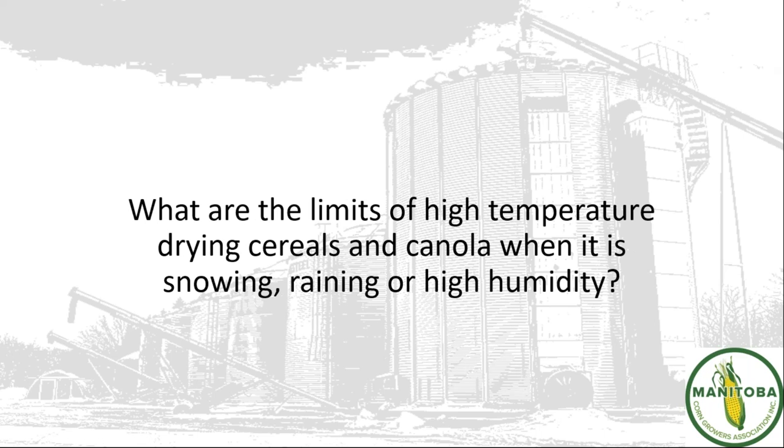Okay. What are the limits of high temperature drying cereals and canola when it's snowing, raining, or high humidity? I'll take the first one on that. With high temperature drying, I use Fahrenheit, so it's a 20 degree increase in temperature rather than 10 degrees that cuts the relative humidity in half. So we can start out with 100% relative humidity outdoors, and as we start adding that supplemental heat, pretty soon we're down to maybe 1%, or even lower in the case of corn, relative humidities in the air. So certainly we're not as efficient drying cereals when it's very wet outside, but in a high temperature dryer we can continue to do drying even under damp outdoor conditions.